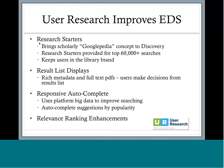So we talked about most of this: research starters, the result list and the importance of the result list displays, the responsive autocomplete, and the relevance ranking enhancements with concept-aware search. So these are specific ways that we study the users in collaboration with our libraries to do this user research, bring that user research back into the product cycle itself so we can help address the areas of need or the pain points that people have in that research process. So this is the sort of virtuous circle that we're engaged in all the time of learning more, embedding that in the product, enhancing the product, bringing that out to our libraries.